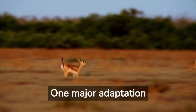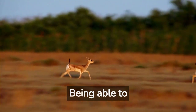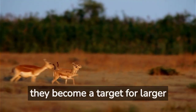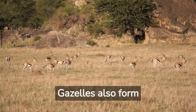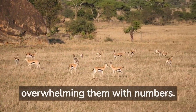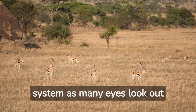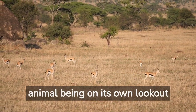One major adaptation a gazelle has is their vigilance when it comes to predators. Being able to detect danger quickly allows these animals to flee before they become a target for larger predators. Gazelles also form herds which can provide some protection from predators by overwhelming them with numbers. The herd size can also act as an early warning system, as many eyes look out for predators instead of one animal being on its own lookout duty.